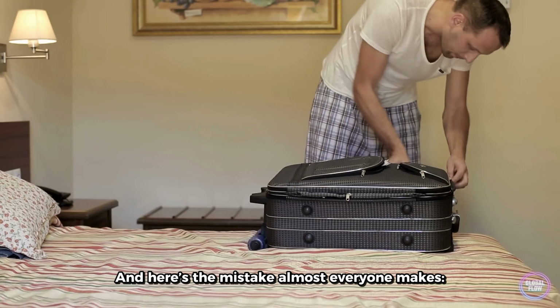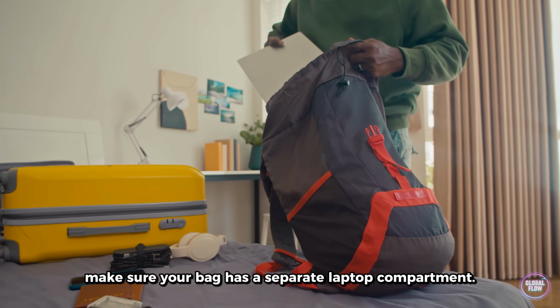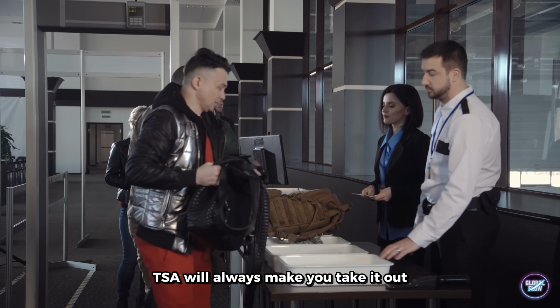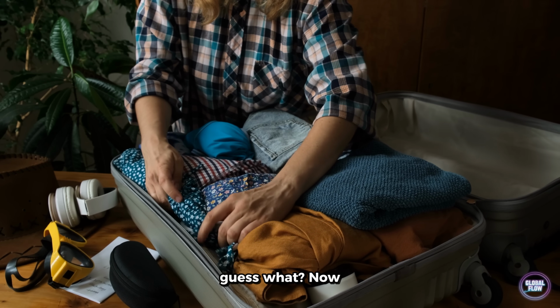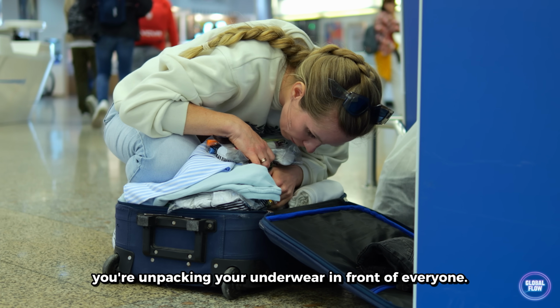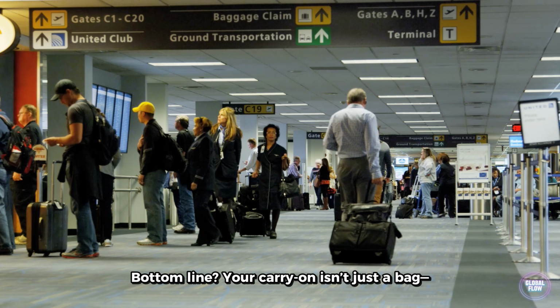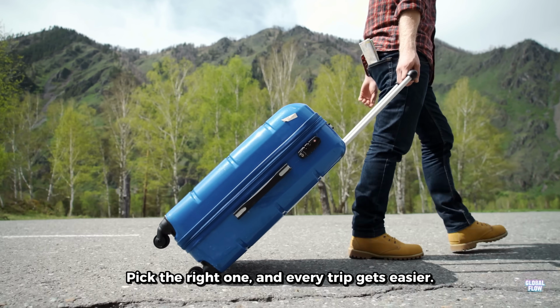And here's the mistake almost everyone makes. If you're carrying a laptop, make sure your bag has a separate laptop compartment. TSA will always make you take it out when going through security screening. If your laptop's buried under clothes, guess what? Now you're unpacking your underwear in front of everyone. Bottom line, your carry-on isn't just a bag, it's your travel sidekick. Pick the right one, and every trip gets easier.